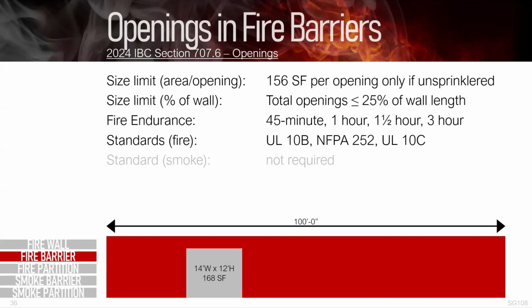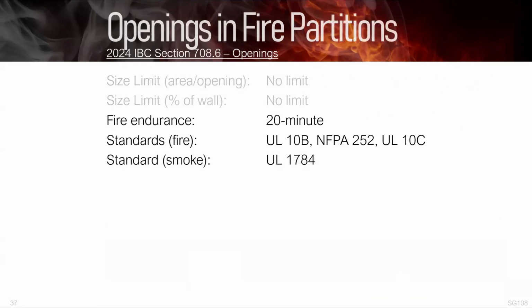And we're in the same situation as we were a moment ago with the firewall. We have 14% of our potential openings used up. And if we want more openings, we can do that, but it has to be a smaller opening, just like in the firewall itself. Openings and fire partitions.